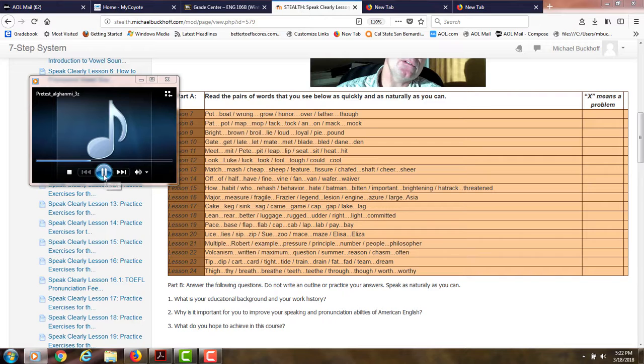Next lesson. How, habit, who, rehash, behavior, hate, Batman. Bitten. No, it's bitten, not biten. Bitten. Daughter. Frightened. Hatrack. Threatened. Okay, I think lesson 15, you want to focus on that glottal stop. It's these words. Batman. Bitten. Important. Brightening. Hatrack. Threatened.